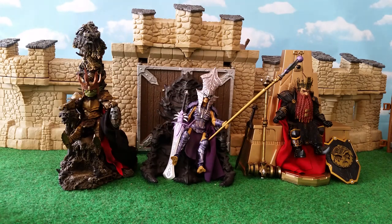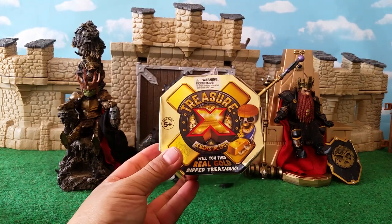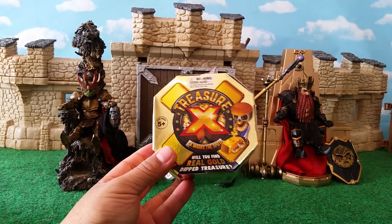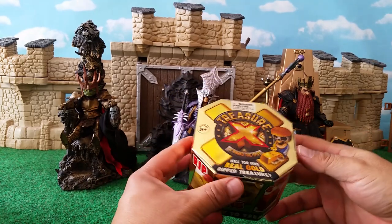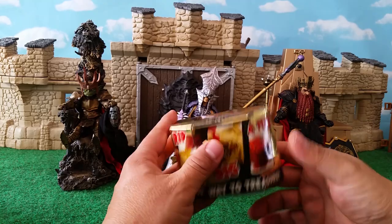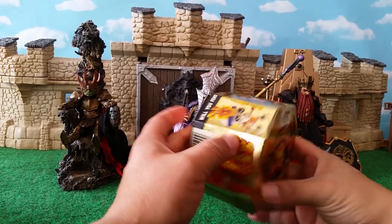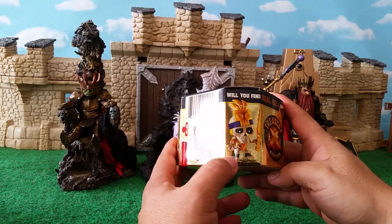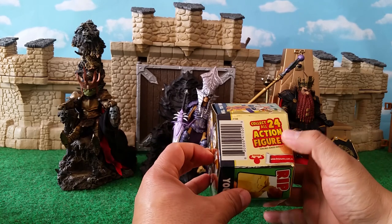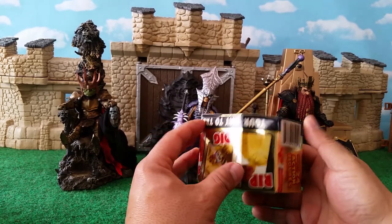All right, so one more thing that I decided to share with you guys. I got this Treasure X. X marks the spot. I don't know if you guys have seen these, but they're on sale right now at Best Buy for $5.99, so I picked one up. And I really want to get this Aztec figure right here, because as you guys know, I collect Aztecs. Problem is, there's 24 of them, so my chances of getting him are 1 in 24.